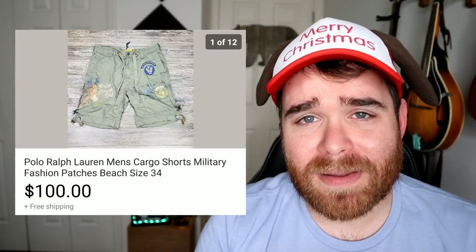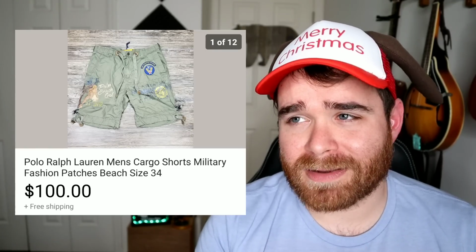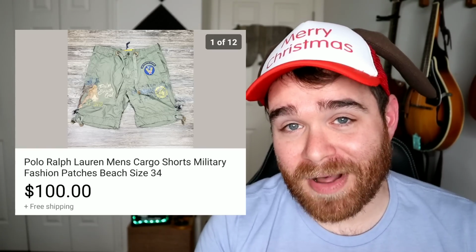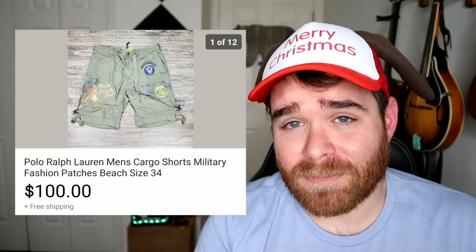At the Goodwill bins, you pay by the pound, so it's $1.39 per pound at my location, and these shorts were like 14 ounces, so a little bit less than $1.39, like $1.25. I did not know these were worth so much money when I bought them. I just thought they were cool looking. They had all these cool military style patches on them. They were a good size. I think they were a size 34 maybe, which is a really good size for men's shorts.